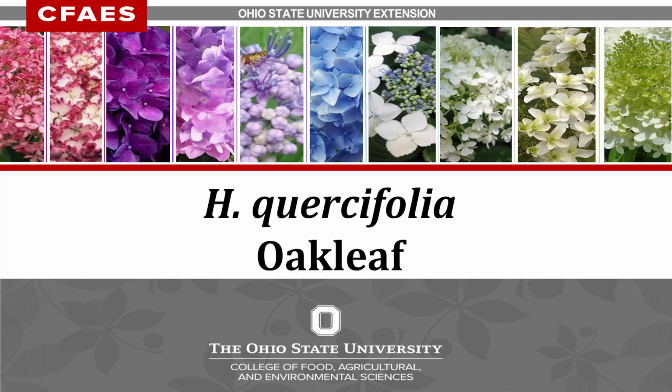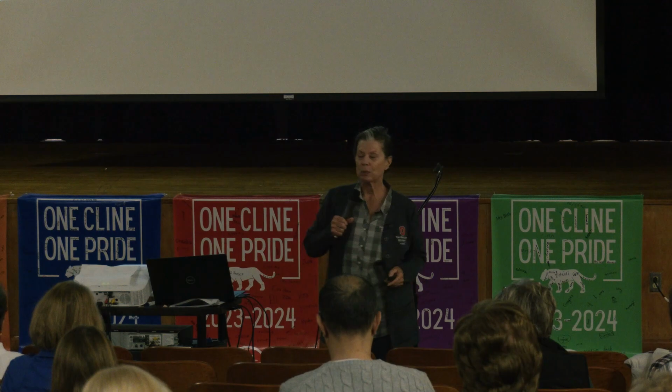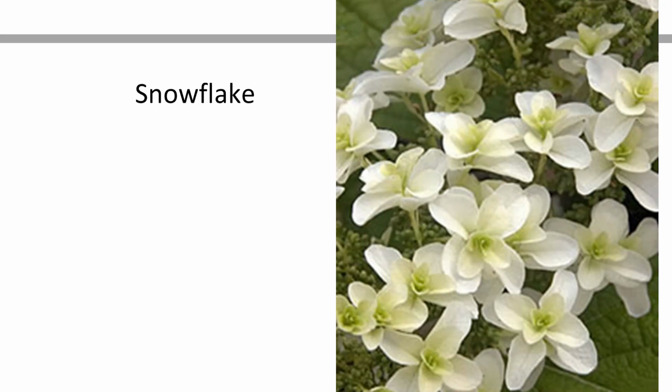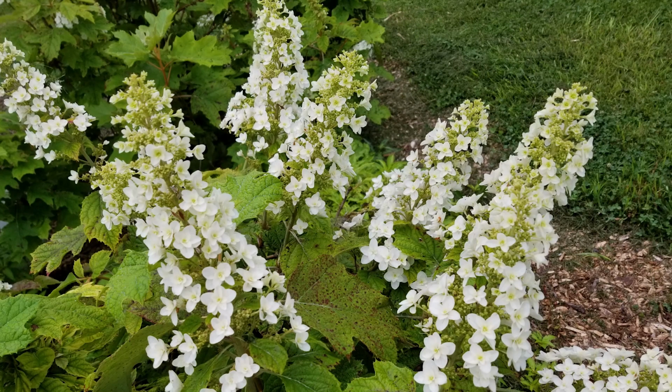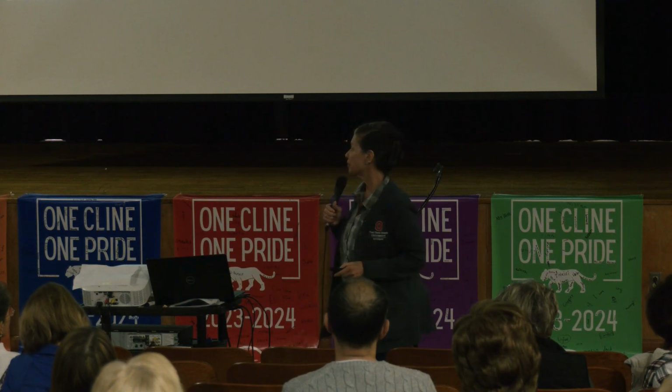On to the next one, the quercifolia. I love these. How many of you have an oak leaf hydrangea? Oh, aren't they beautiful? They have more than one season of interest for sure. So this one's called Snowflake, just a really cool flower. Here is Snowflake in full bloom. They have the panicle type flowers, the shape of the panicle type flowers.